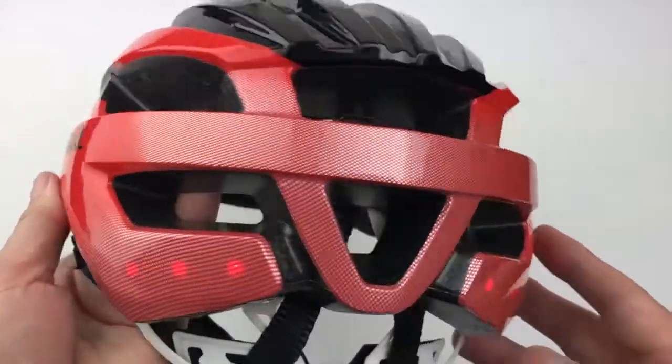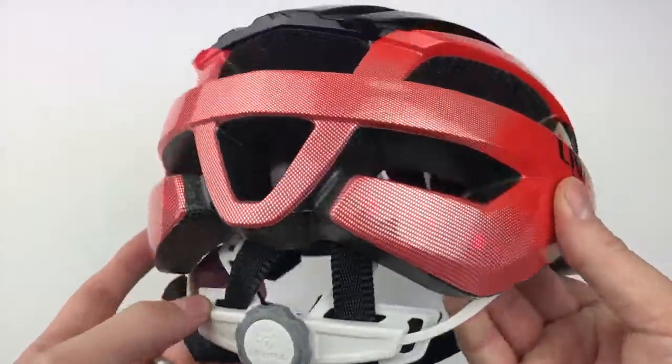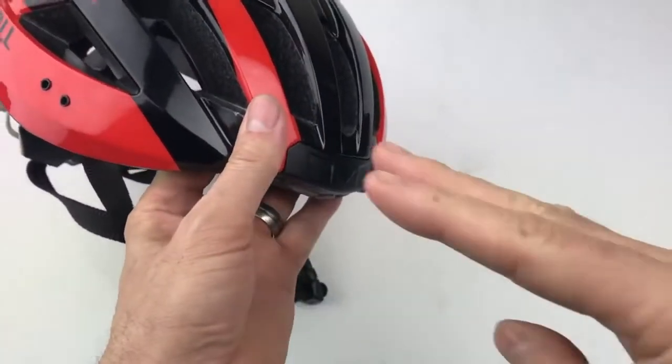At night, this won't be a problem, but it severely reduces visibility during the day, which is a shame as most people ride in the daytime. The lack of forward lights also negates the safety value of the helmet at night for anyone oncoming.